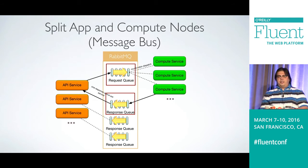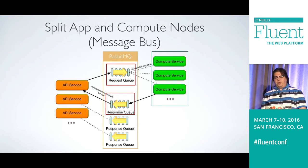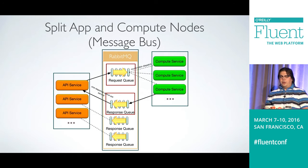So this kind of a segregation enables us to do a lot of things. First of all, we can scale our compute nodes, API nodes, and even the message queue separately and independently from each other, which is really useful because your compute services and your API services might have different scalability requirements. And also, the scalability characteristics of your API service might change differently over time than your compute service. So this loosely coupled flexibility gives you a lot of options to adaptively architect your application, basically.